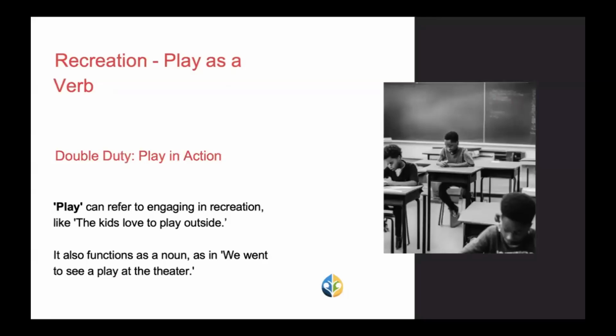But it also can mean recreation. Play as a verb. So this is the double duty in action. Play can refer to language or engaging in recreation, like the kids love to play outside. It also functions as a noun, as in, we went to see a play at the theater.